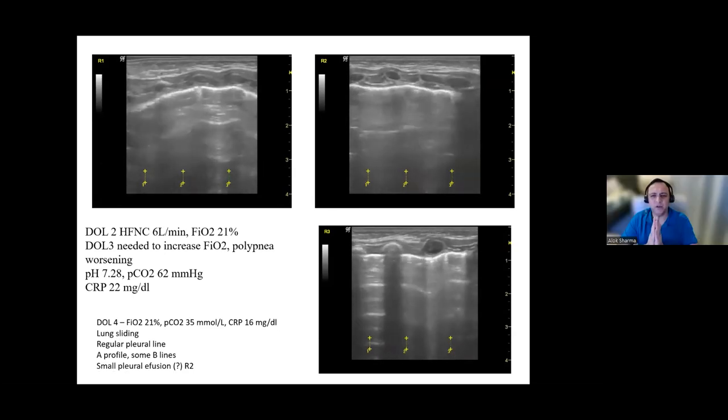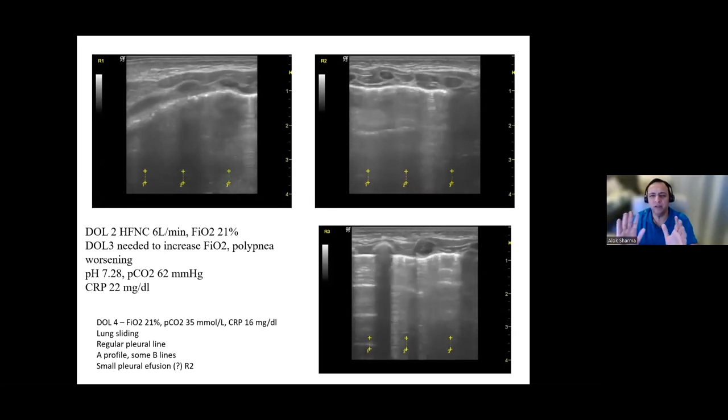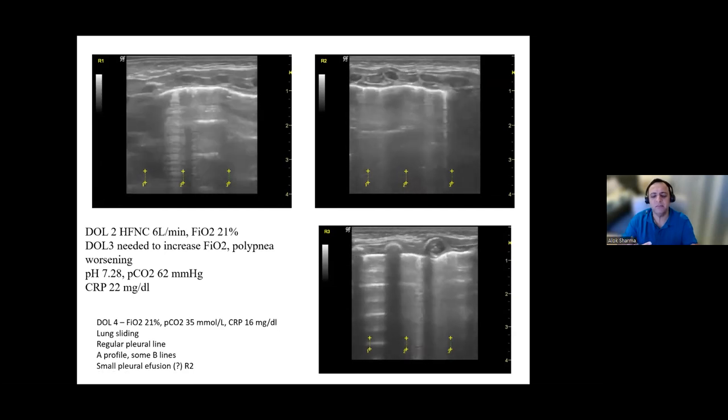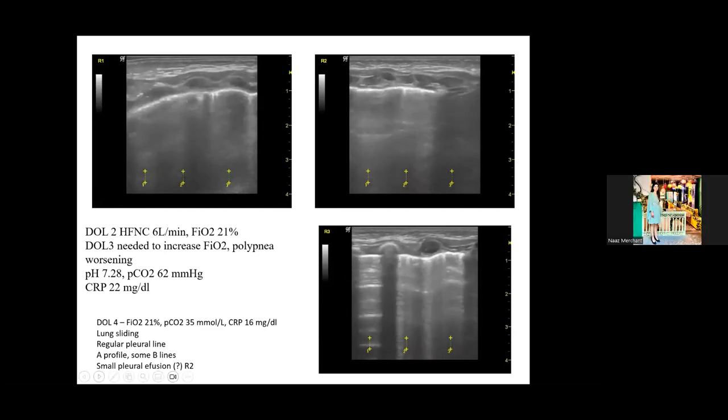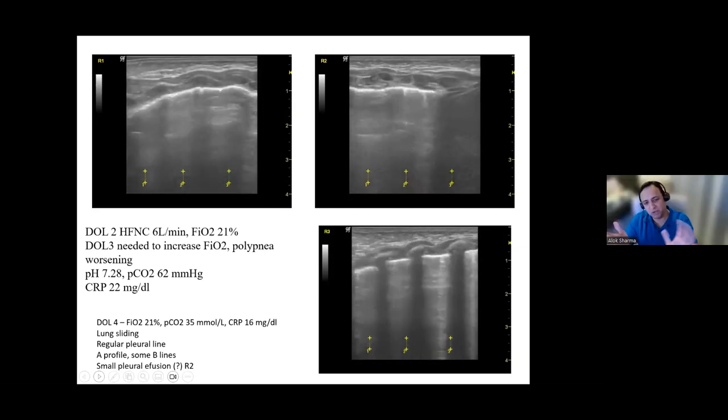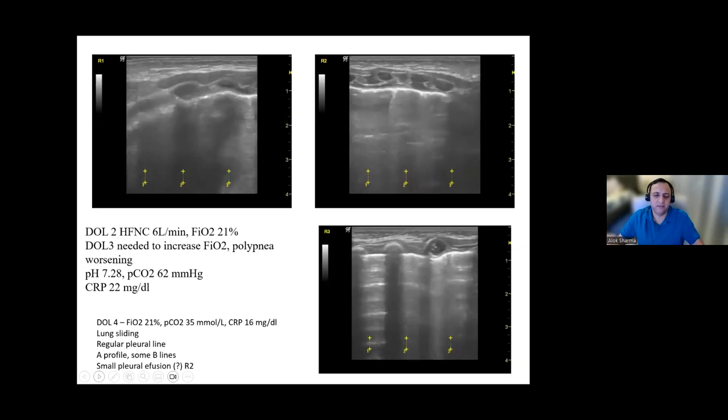We're just thinking about the diagnostic approach. So I'm just thinking of those four or five diagnoses. So we've got RDS, TTN, sepsis, pneumonia, and a pneumothorax. And meconium aspiration, potentially.